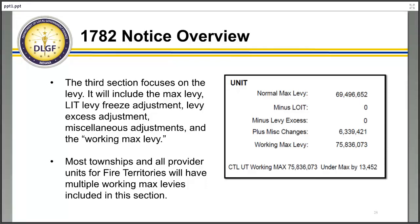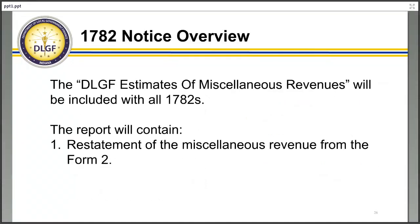Out of those funds indicated as a UT, or under the unit civil max levy, they can only raise $75,836,073. Now on the bottom right of this screenshot, it tells you how far under the maximum that they are. In this case, it's a little over $13,000, and we'll talk more about that later on, about why you might actually be under your max levy, but still be, in quotes, at your max.